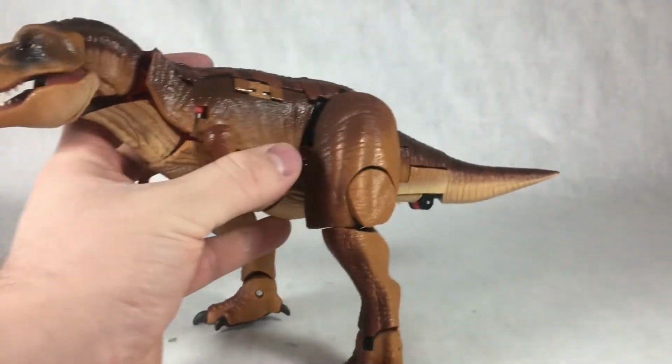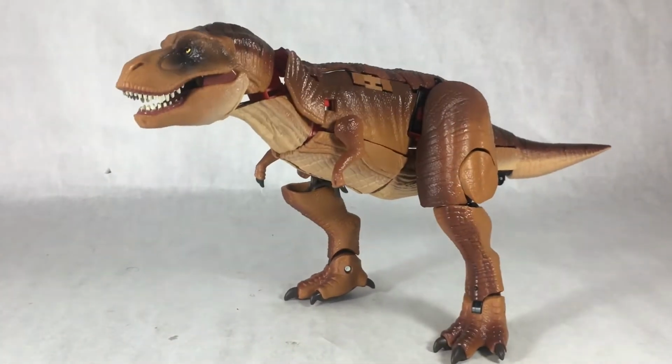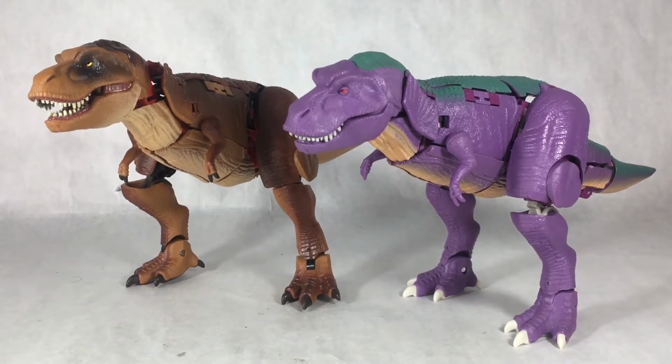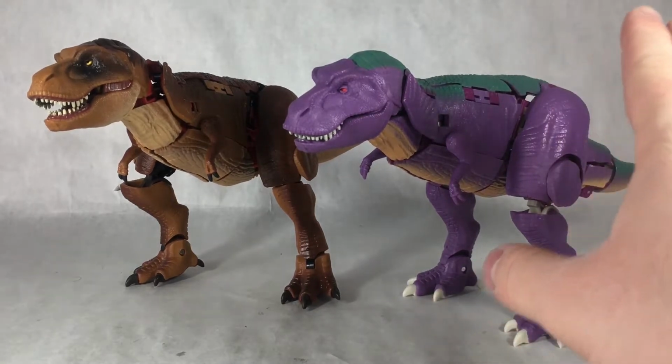So, pretty good articulation on this dinosaur, and I really do appreciate some of the stuff that went into this figure. And now for some quick dino comparisons, here is Tyrannocon Rex with Beast Wars Megatron. And, yeah, I still do love this figure a lot.